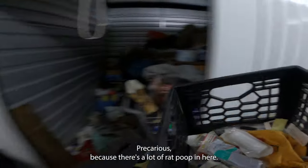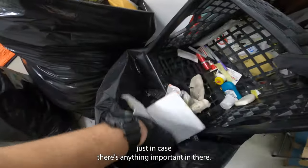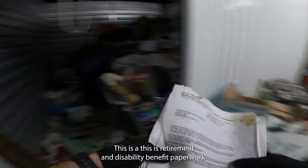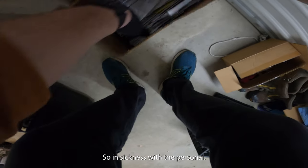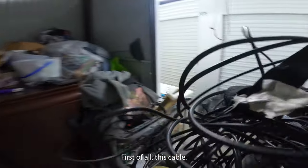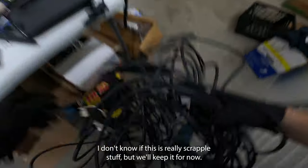Okay. Precarious because there's a lot of rat poop in here. I do want to go through that though, just in case there's anything important in there. But I also want to keep this. I want to keep this box. Good box. All right, this is retirement and disability benefit paperwork. So I'm just gonna stick this with the personals. All right, so we can put this thing here for a second. All this cable. I don't know if this is really scrappable stuff, but we'll keep it for now.